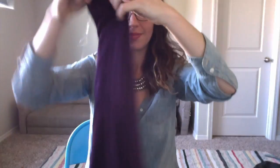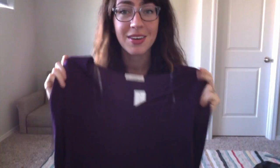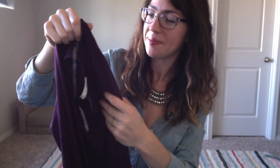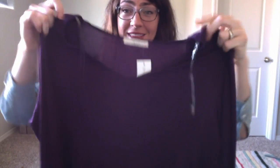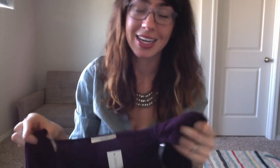I don't know. Once again, I know I'm paying for quality, but $54 on a shirt is kind of hard sometimes. But it's really soft. And I really like the details that it has with the V-neck, and then the scoop neck, and then the layered hem as well. So you can tell that there's a lot of detail, which I really like.